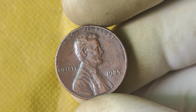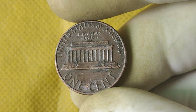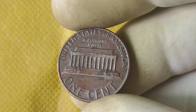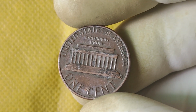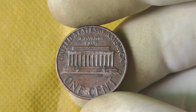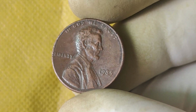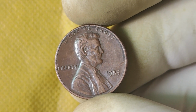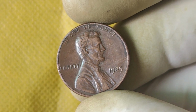However, what makes the 1985 penny without a mint mark so sought after isn't just its age. It's the rarity factor. The 1985 penny with no mint mark is considered scarce, and when you come across one in near perfect condition, you're looking at a coin with incredible potential value. So, why is this particular coin valuable? The answer lies in its scarcity and condition.